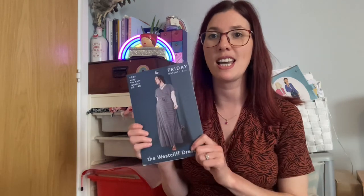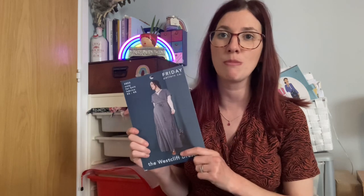And this fabric was just too beautiful. So I opted to sew it into the Westcliff dress instead because I know it's a dress that fits me really well. It's a dress that I feel really comfortable in. It's quite straightforward to sew up and it's great for the summer, but it's also great for wearing to school because it offers quite a lot of coverage across the bust. And then there are different skirt lengths as well. So I'll talk about this pattern first.